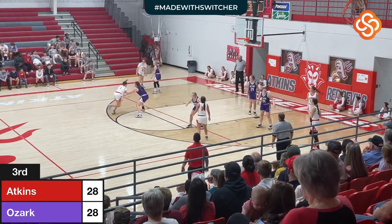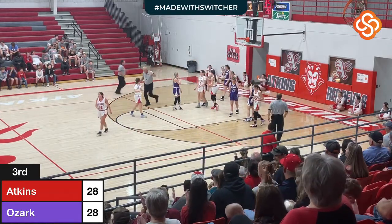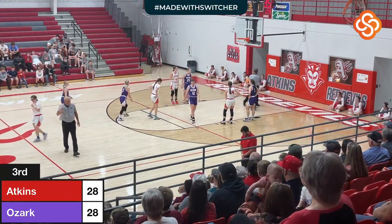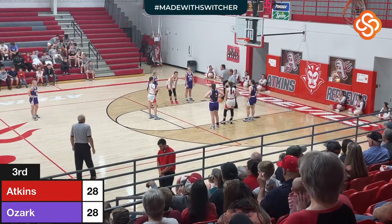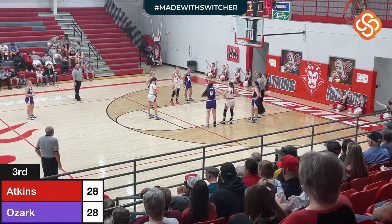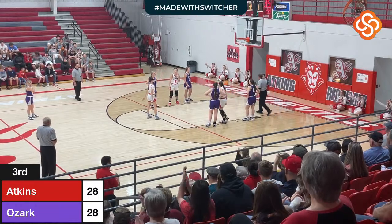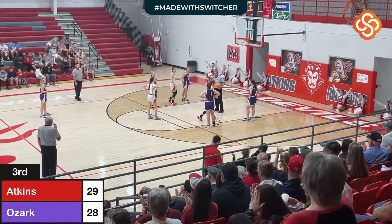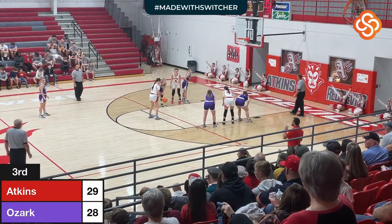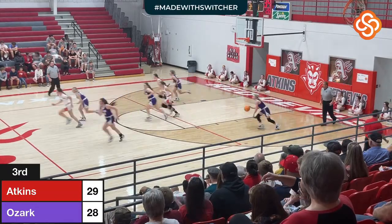So here's Raina Wilcutt with it. Raina trying to drive. She goes up. Shot is blocked, but she draws the foul. Raina Wilcutt will go to the line for 2 shots here. 35 seconds left. And we have not had a point since like the first minute here in the third. Wilcutt's free throw, good. She'll have one more. Wilcutt's second goes in and out.